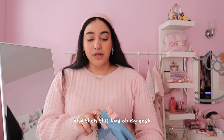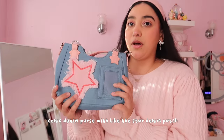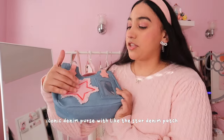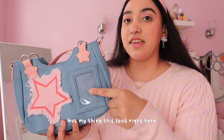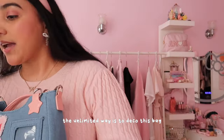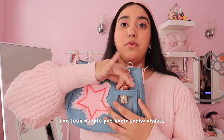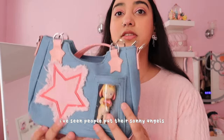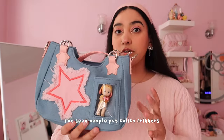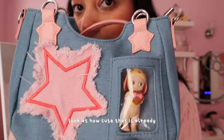And then this bag, oh my gosh, I wanted this bag for so long. Iconic denim purse with the star denim patch. But my thing, this spot right here, the unlimited ways to decorate this bag. I have seen people put photo cards, which is probably what I'm going to do. I've seen people put their Sunny Angels. I've seen people put Calico Critters. I love a bag that you can decorate. Look at how cute that is already.